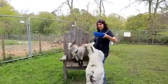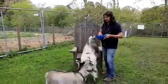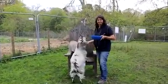Welcome to our school farm. These are our pygmy goats, Thelma and Louise, who are great escape artists and very, very popular with the children.